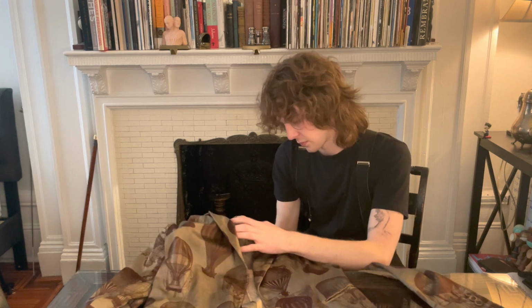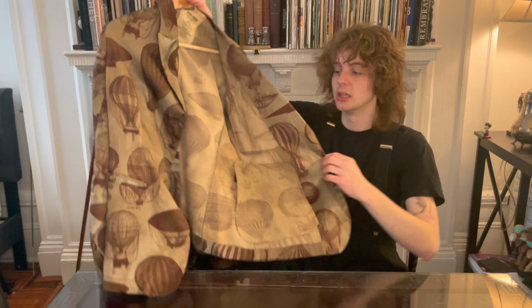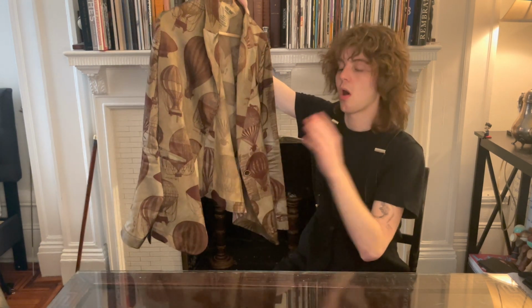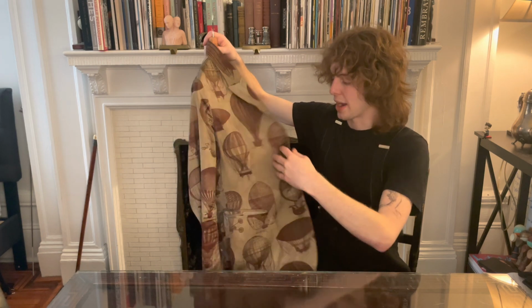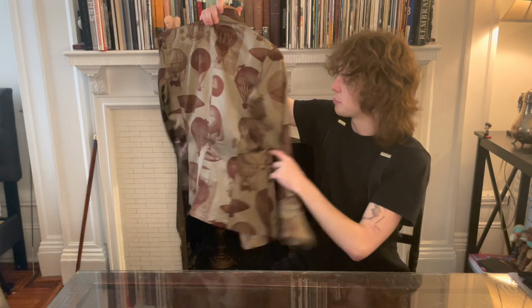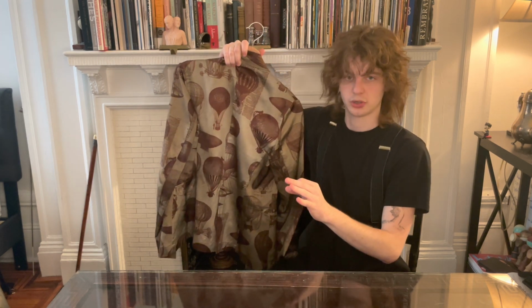This is a viscose cotton blend, but it's a lovely jacket that I will be wearing all the time. I do wear it all the time, especially in the summer. This will be great. Yeah, I love the balloon prints. Wang's prints are top notch, in my opinion.